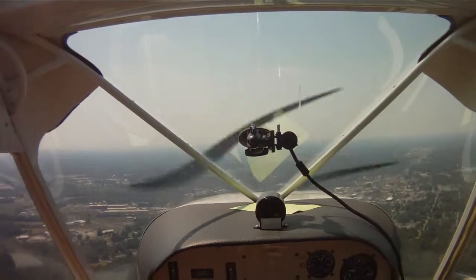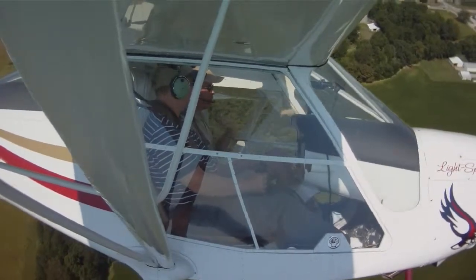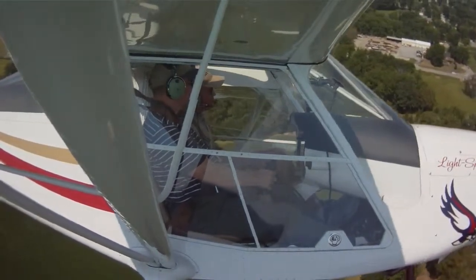Mount Vernon traffic, 6-4 Sierra November, turning base leg, runway 5, full stop landing, Mount Vernon. And you can go ahead and put in the first 10 degrees of flaps. Okay, now how am I judging 10 degrees? I see the indicator. But about one bit there. That's good. Okay, you're 10. One notch down is 10.